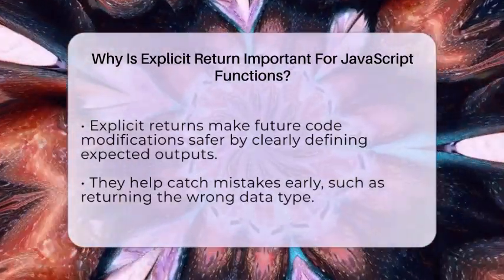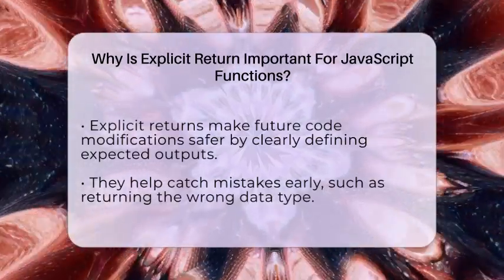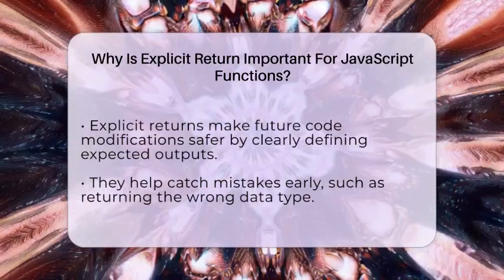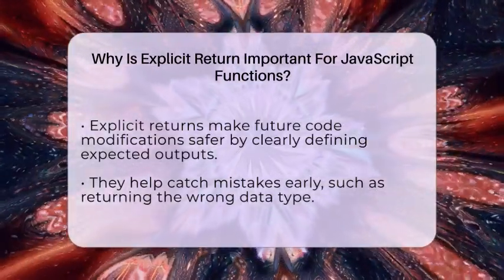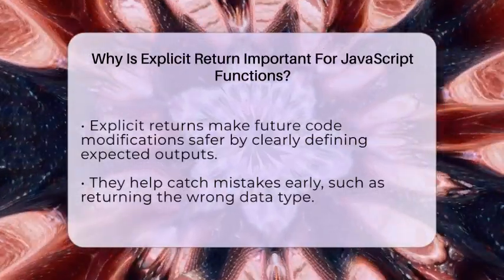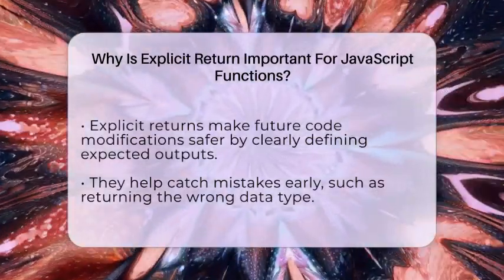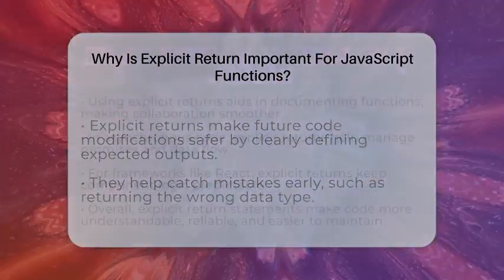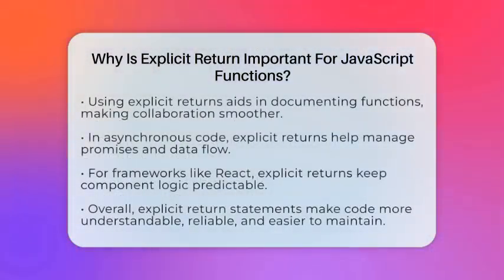Using explicit returns also helps with documenting your code. When other developers look at your functions, they see exactly what's expected to come out. This makes collaboration smoother and reduces misunderstandings. Especially in web development, where functions often handle data for user interfaces or server communication, knowing what a function returns is key. In asynchronous JavaScript functions, explicit returns are just as important.